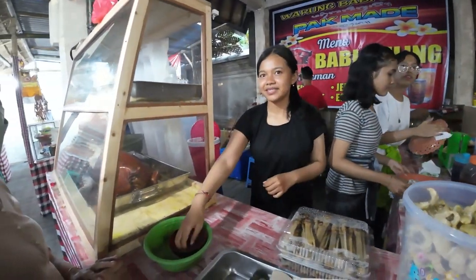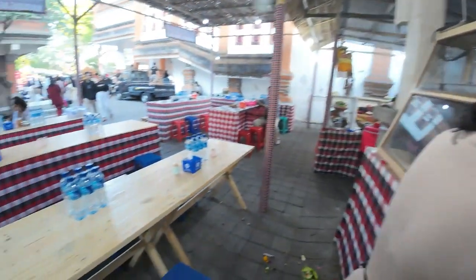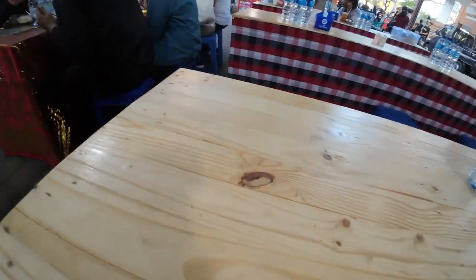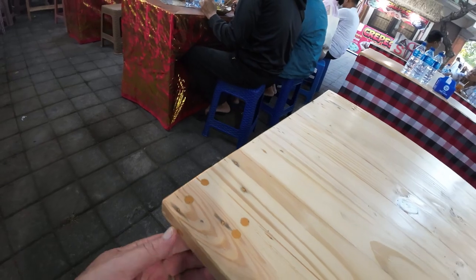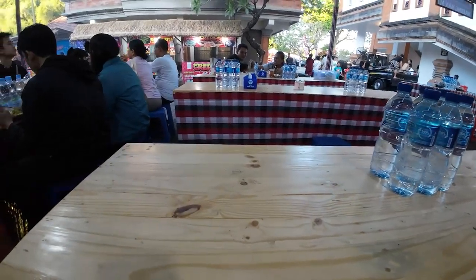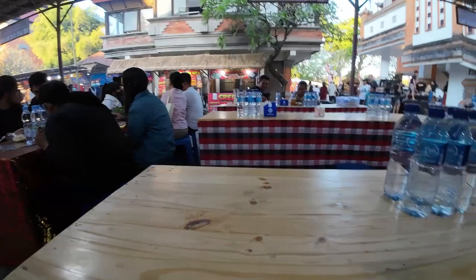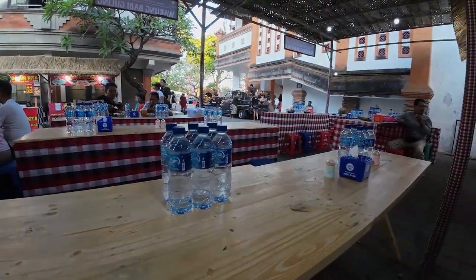Okay, I sit here, duduk. Okay, so I'm going to sit at this nice table. Is it timber or is it veneer over the top? I think it's a veneer over the top. Oh, it might be timber. There you go. So we'll wait for this tucker to come. Shouldn't be too long.